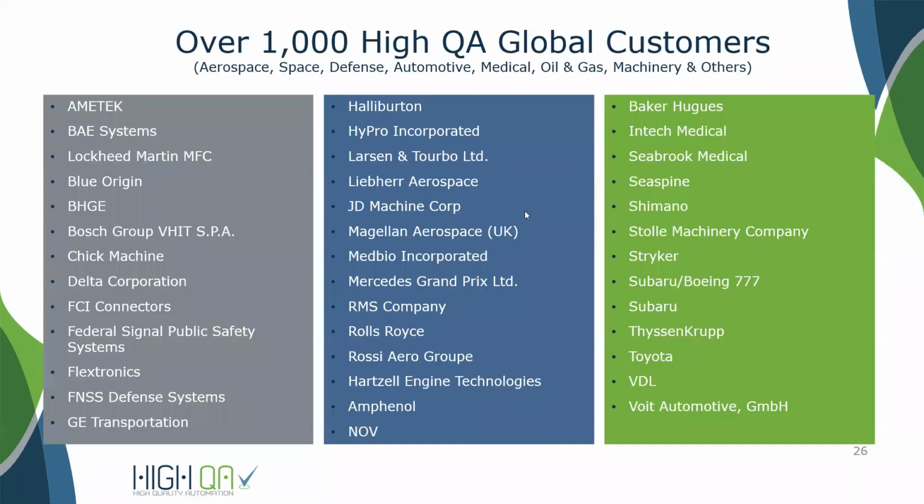Just a real quick piece here: we're just over 1,000 customers now. Actually, we were just talking this morning, I think this may need to get updated to 1,100, but I'll have to check the count. This is an example of some of the companies that we work with, all the way down from mom and pop shops up to multinational conglomerate companies that have tens of thousands or hundreds of thousands of employees and everything in between, right?